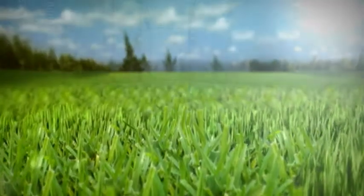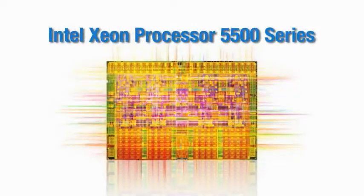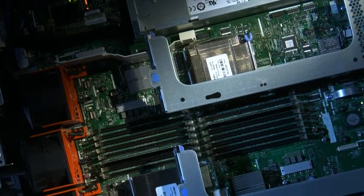So it sounds like Intel and IBM share a similar view of the future data center. It's all about energy efficiency as well as efficient use of both space and power. With the new processors from Intel as well as the system design that IBM's incorporated around them, you end up with a very high performance yet very energy efficient data center.